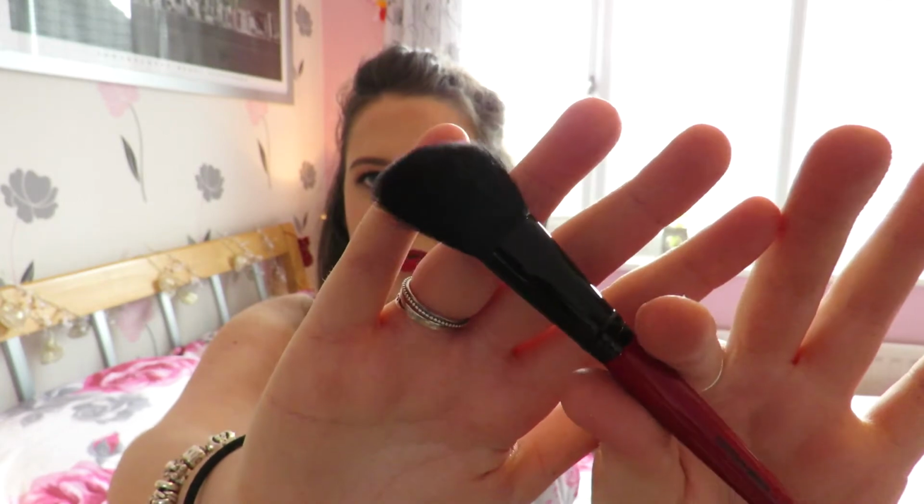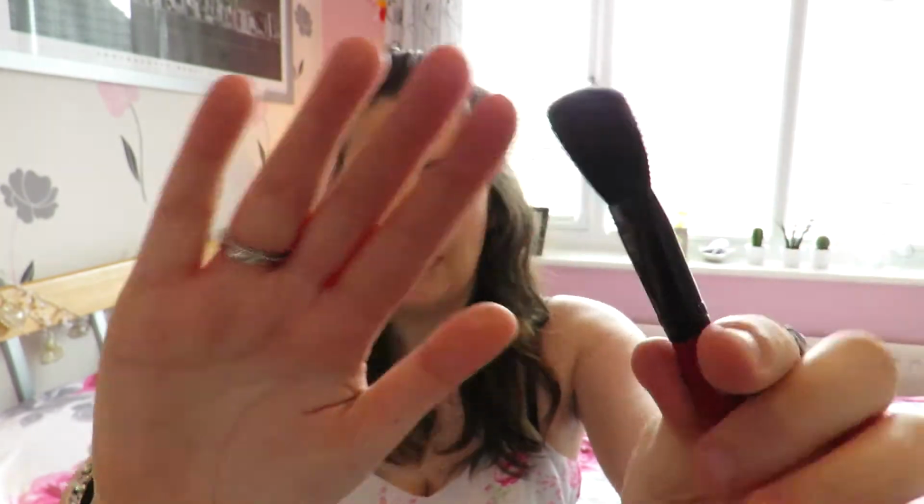Although I've got an order of all the Sigma brushes coming, I don't know if I've got a contour one in there. So let's just open it up. Okay, so that's the brush that comes with it. Oh, one's just come out. I'll give it a wash, I'll buff it around a bit and have a play.